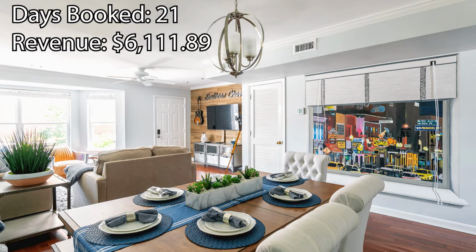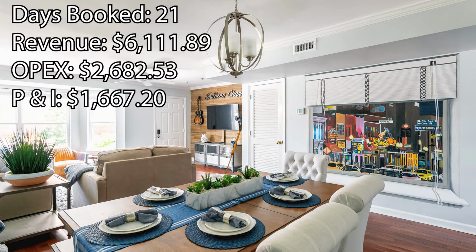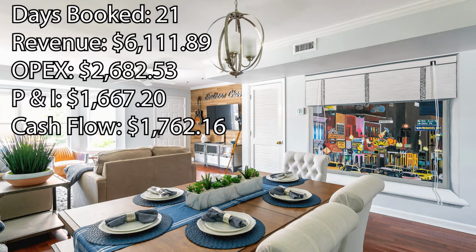$6,111.89. We had operational expenses totaling $2,682.53. Our principal and interest paid on the loan this month was $1,667.20. And the cash flow ultimately was $1,762.16. Now this isn't bad for this property.